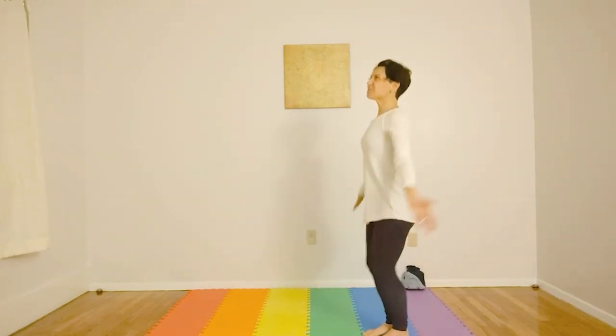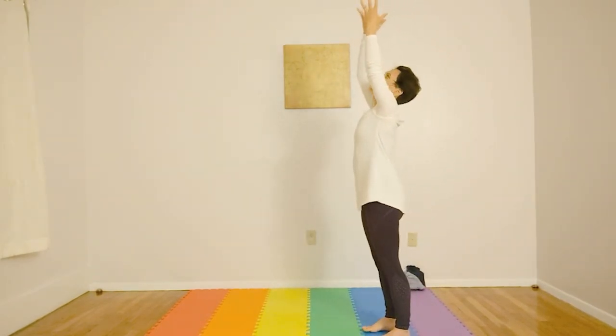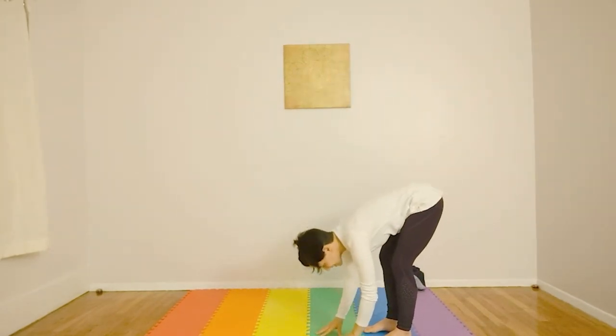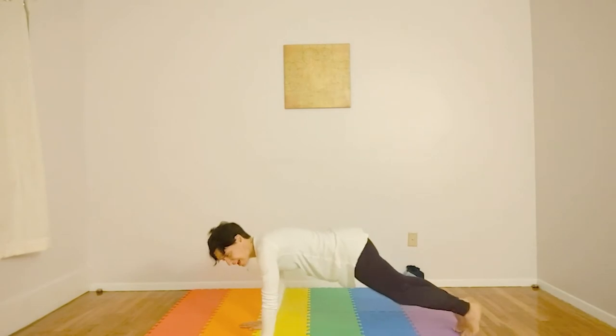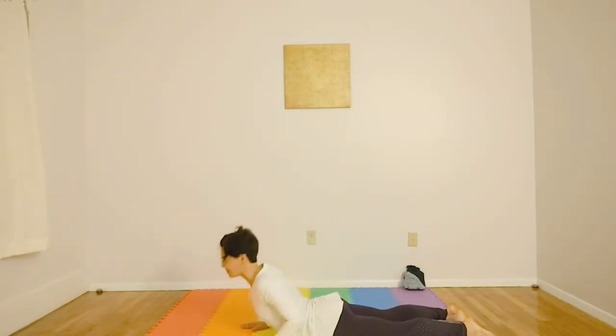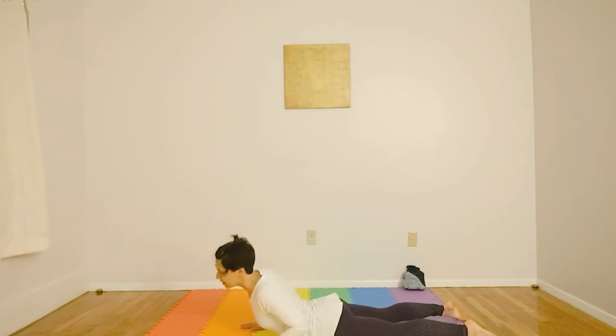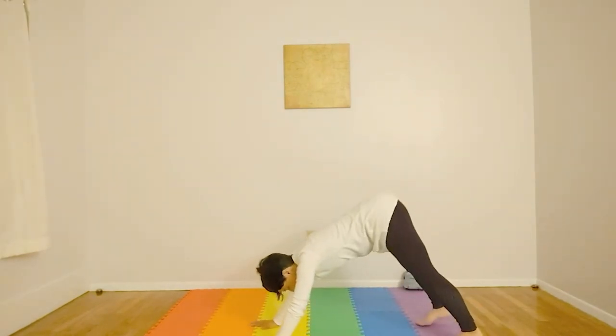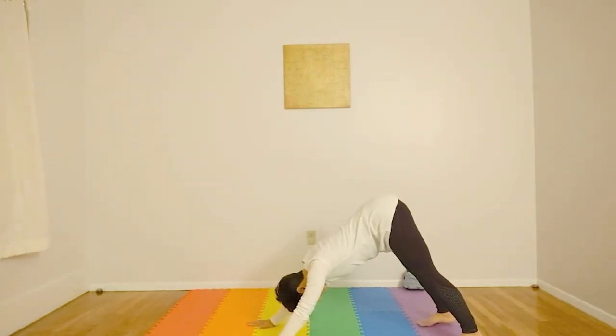So we'll take a big breath in, reaching for the sky. Thank you, sun. Reaching for our toes. Stepping back. Oh, thank you, ground. And then coming into snake pose. Thank you, creatures of all sorts. Let's push back into down dog. Thank you to all sorts of critters and pets.